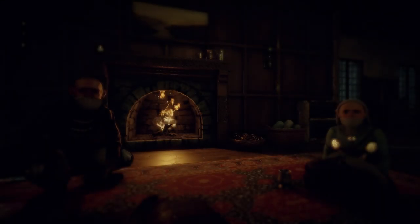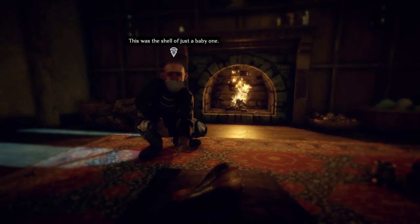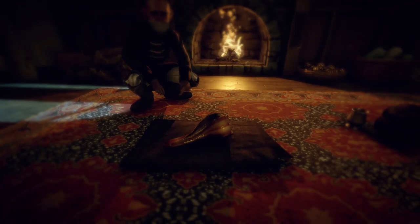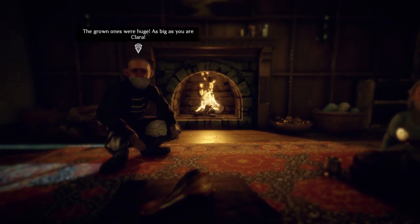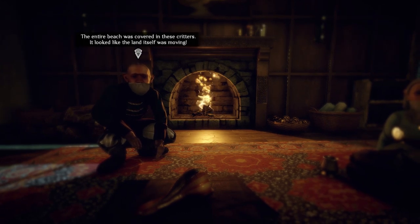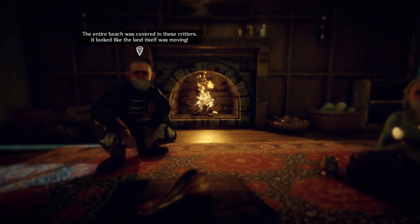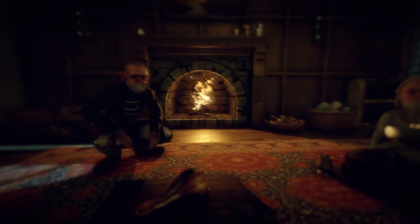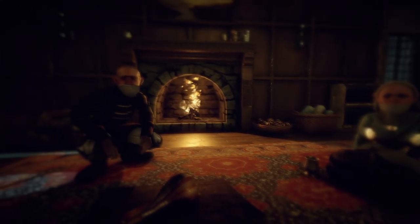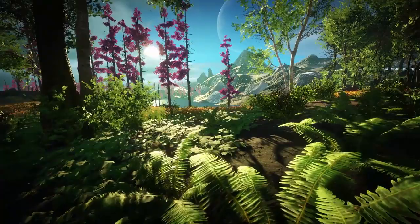What's happening? A memory! This was the shell of just a baby one. Oh, cool. The grown ones were huge, as big as you are, Clara. The entire beach was covered in these critters. It looked like a land. The land itself was moving. Oh. Well, that was neat. Had a memory with Mom and Dad, I guess when I was younger.